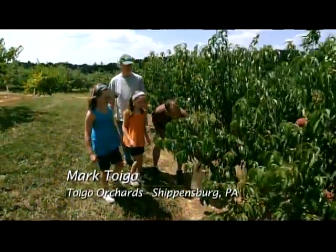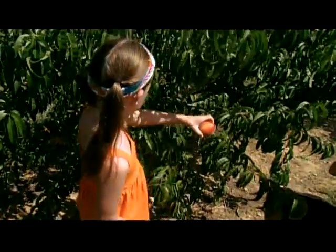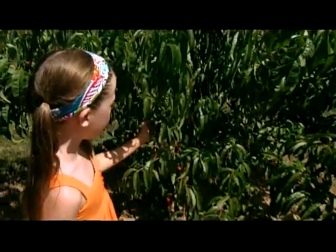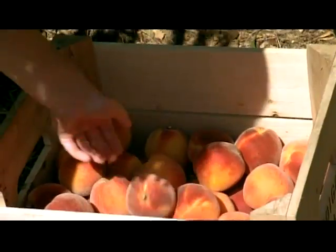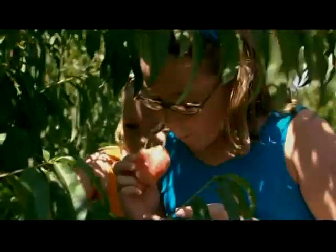Wow, these look nice. Yeah, these are Red Star. How do you know when they're ripe? We let them hang until they're nice and soft. But peaches, you pick, and then you wait a few days, and then you pick again, you wait a few days. You don't clean the tree off. Mmm. That's good, huh?